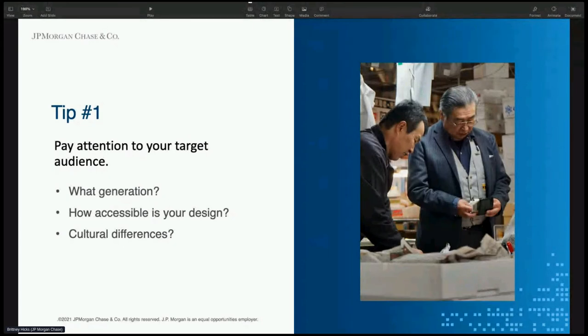Same thing with cultural differences. As mentioned earlier, be careful with the culture that you are putting your design in. If you're putting design in a certain culture, make sure that the imagery you're using doesn't have any negative connotations. Make sure that the text you're using doesn't have any negative connotations. You don't want to be seen as uncaring and uneducated to that audience. You want to make sure that your credibility is built. Next slide, please.